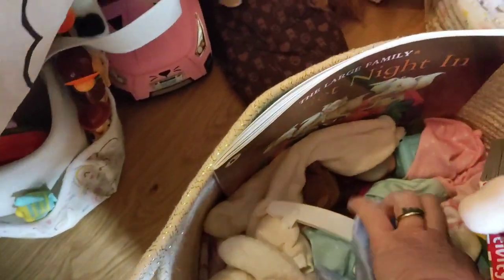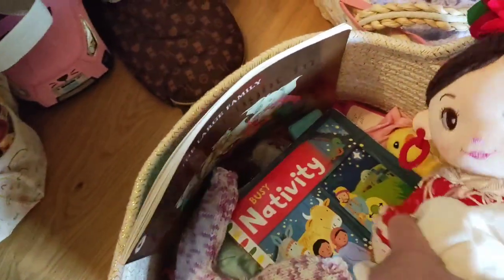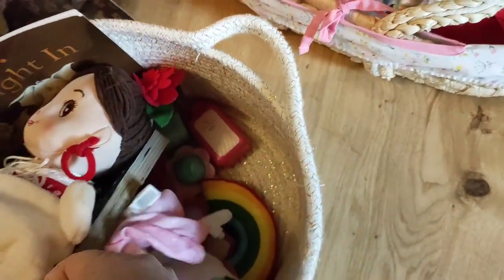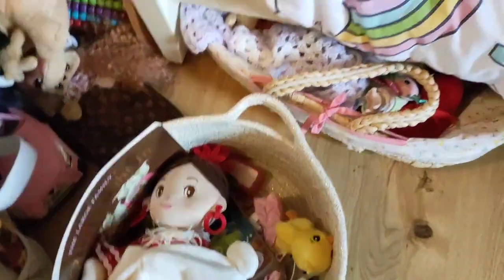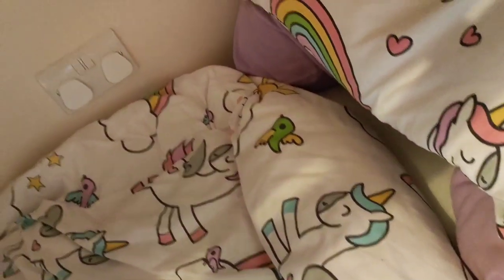Usually, when I look through Emma Jane's stuff, I usually find, what's that? Oh, a little teddy bear outfit. I usually find bits from, you know, our collections. So, like, bottles, dummies. I usually find all sorts.